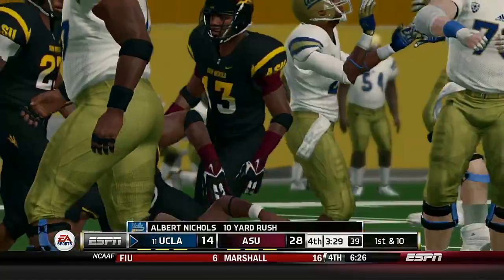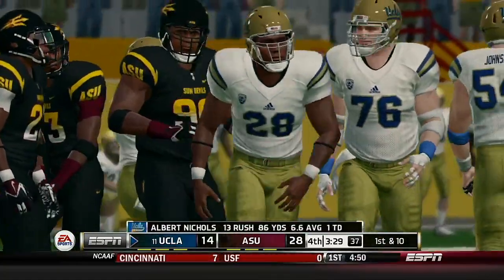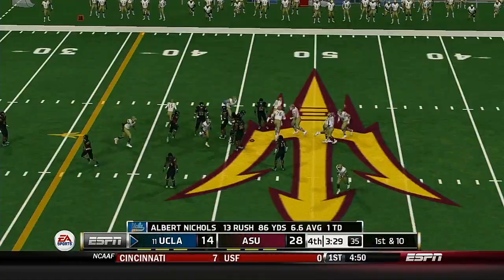Makes it out to about the 46. That's good for a gain of 10 yards. First down.